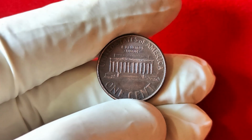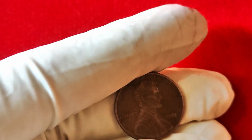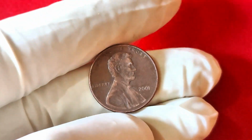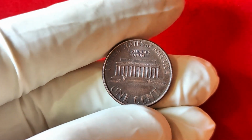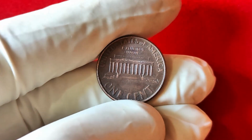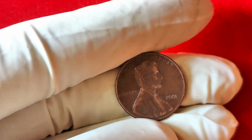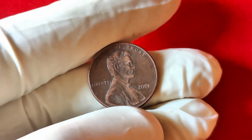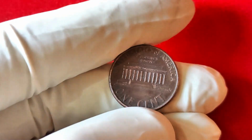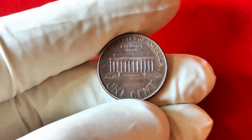Here's where it gets even crazier. The value of these pennies isn't just determined by their condition. If you manage to find one of the rarest 2001 no mint mark pennies, a gem that could be the key to your fortune, you need to know how to sell it. A lot of people make the mistake of trying to sell their coins without proper research, and that's a huge mistake. You need to find the right buyers, the right market, and get it graded by a professional. Because let's face it, the difference between selling your coin for $200 and selling it for $3.1 million could be in the smallest of details. And knowing exactly what you have could make all the difference.